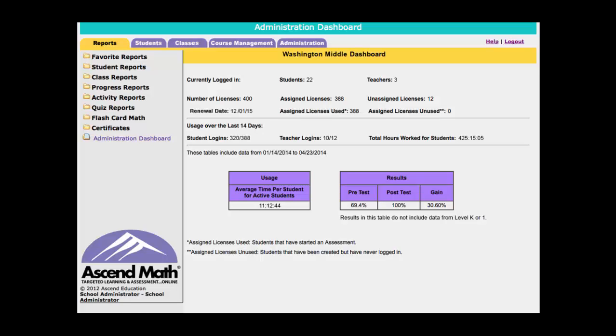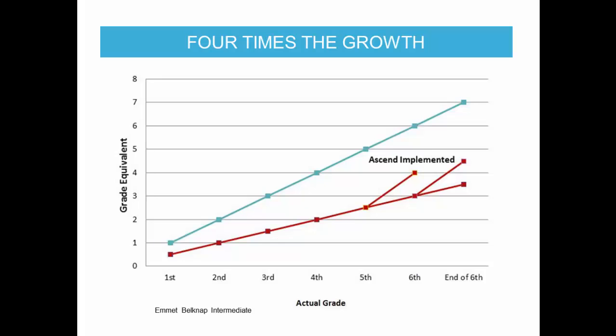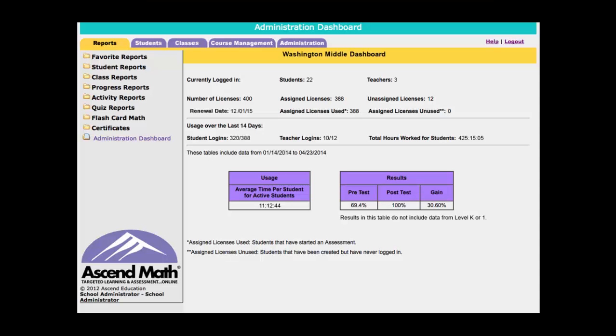Now, administrators want to know what's going on as well, but they want that information easy and quick to digest. The administration dashboard provides a snapshot of usage and results, total hours worked and average usage per student, and pre and post test results and gain.